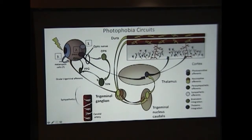And there are also some other bizarre connections with the superior salivatory nucleus, the pterygopalatine ganglion in the eye, and also some weird melanopsin cells that are in the iris. There might be some pain pathways that are separate from the optic nerve that are transmitted directly through the trigeminal nerve and the trigeminal nerve innervation of the eye. So it's probably not as simple as intrinsically photosensitive retinal ganglion cells. There's probably some other circuits involved with light sensitivity too.